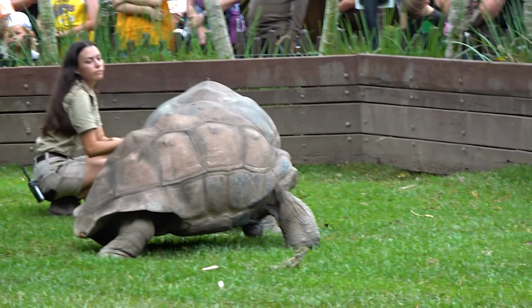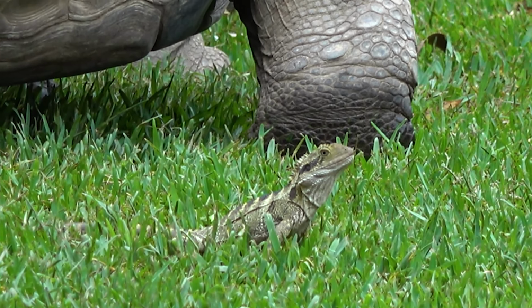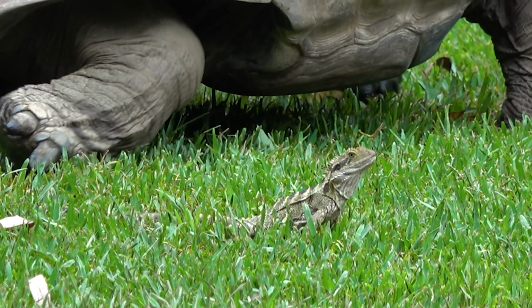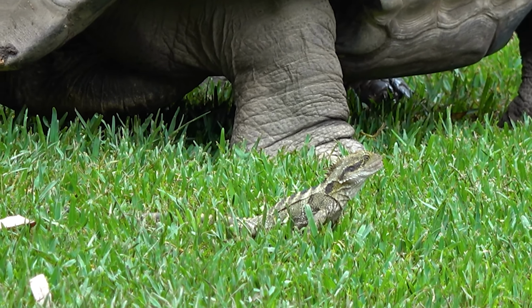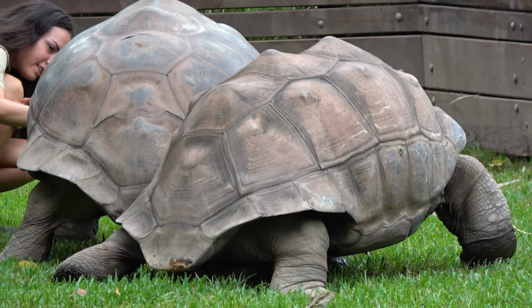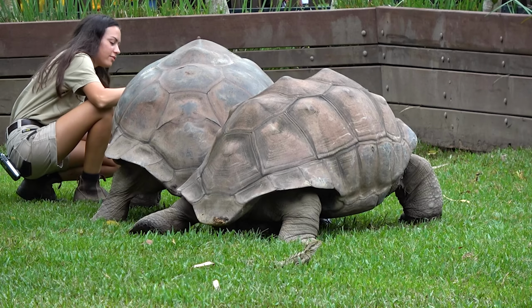What the females will do when they have a clutch of eggs, when they're gravid, which is the reptile version of pregnant, is dig up a nest using a lot of care and precision, and then they'll deposit those eggs. And they'll deposit quite a few. They're like a little ping pong ball. And they'll deposit all those eggs.